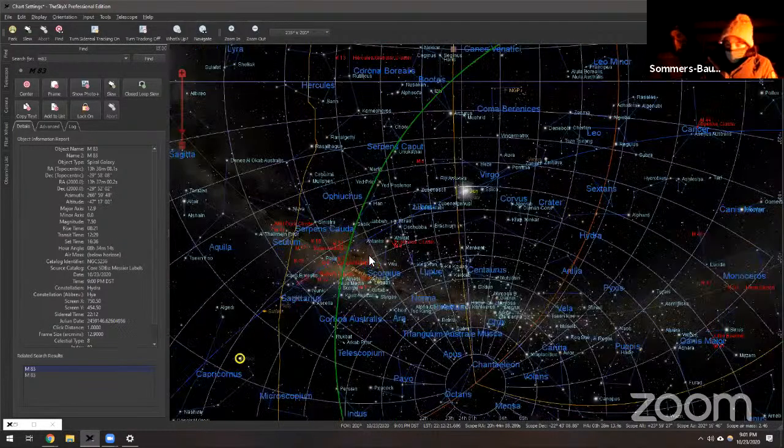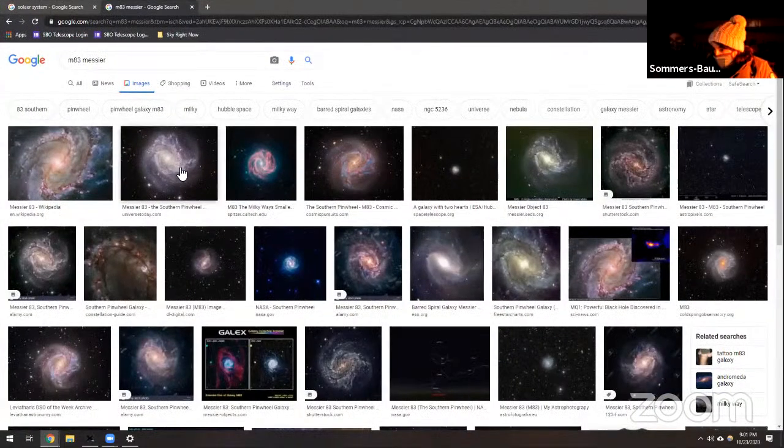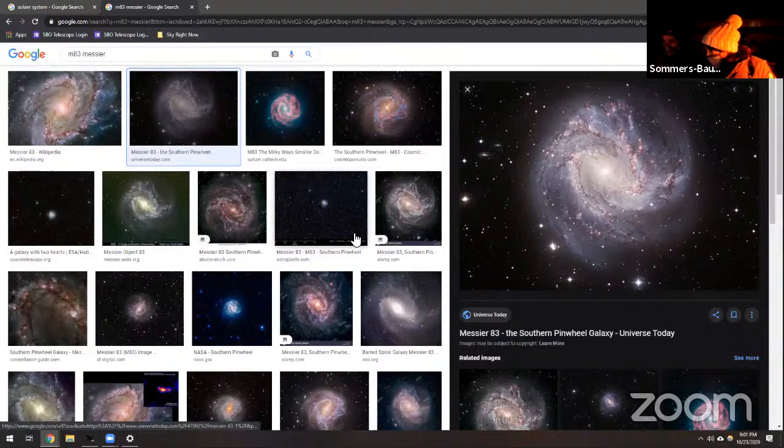So we're going to bring up M83 real quick. You see the orange overlaps a little bit. So there are seasons where you can see M83. It might be possible now, but I don't think it's possible with the range of the telescope that we have. Okay, so yes, M83 turns out to be a beautiful spiral galaxy, the southern pinwheel, a two-arm barred spiral galaxy.